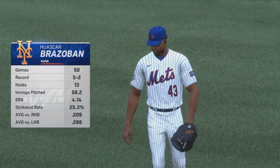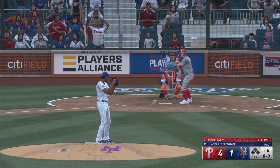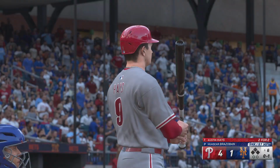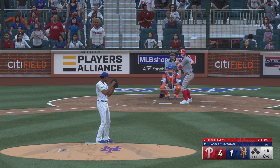We're back, and they make a change to start the 6th. The new pitcher, Oscar Brazoban. Just trying to keep this one close here, and this is where a bullpen can give their players a chance to fight back into the game. Hayes in the box again, takes the strike. There it was. 0-0. Here it is. He gets a take, gets ahead in the count.